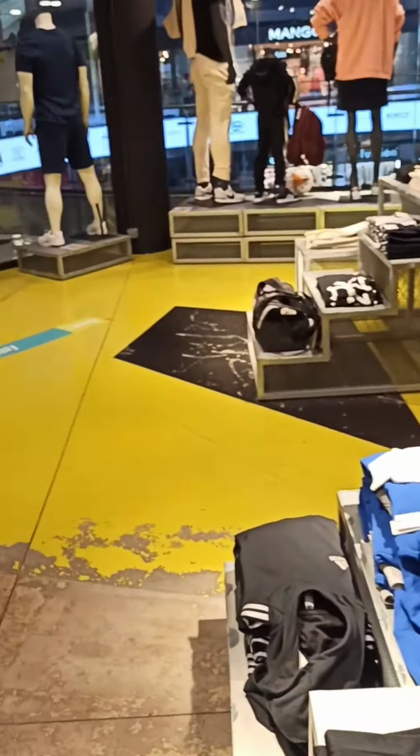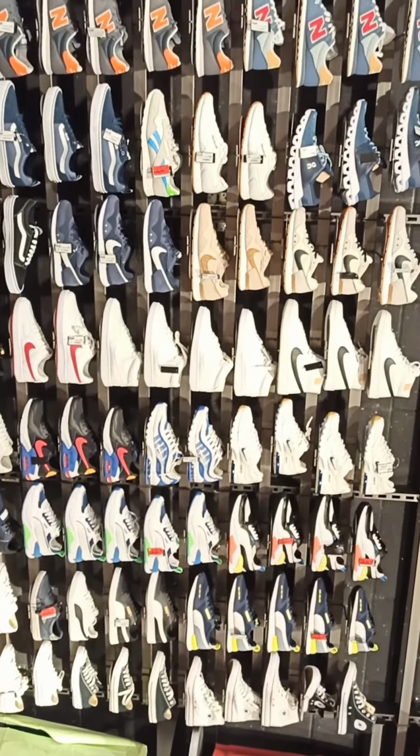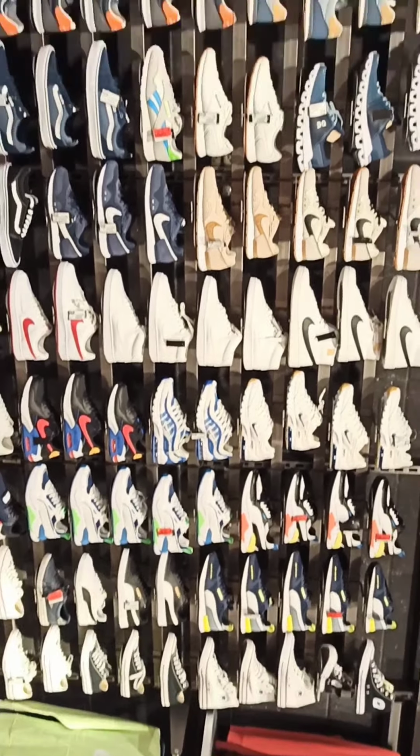Look, I like this blue t-shirt too, but I don't need one. So these are the incredible shoes of Nike, Jordan, Adidas. I love them.